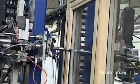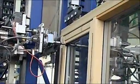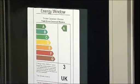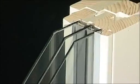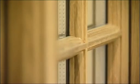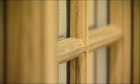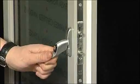Double glazing. Units will meet or surpass current building regulations requirements. Energy efficiency up to BFRC A rating with ultra-low U values and triple glazing available. Positive solar gain, little or no air leakage. Low E argon-filled glass and warm edge spaces. Warranted for 10 years. Top quality ironmongery.